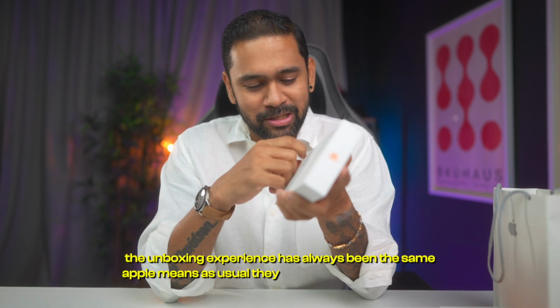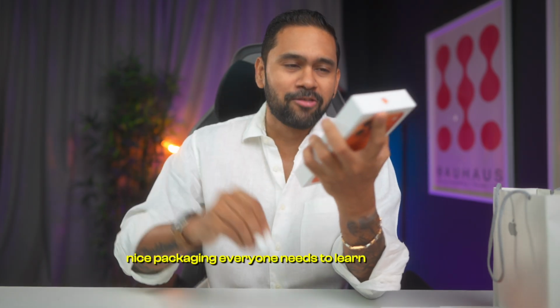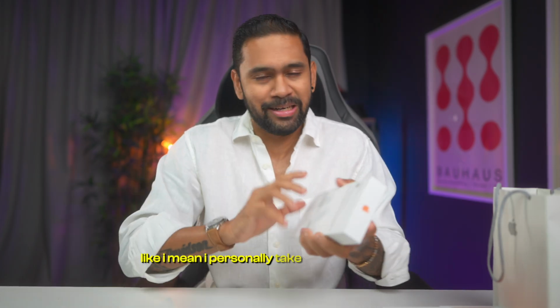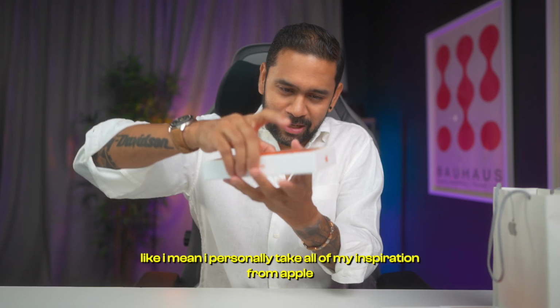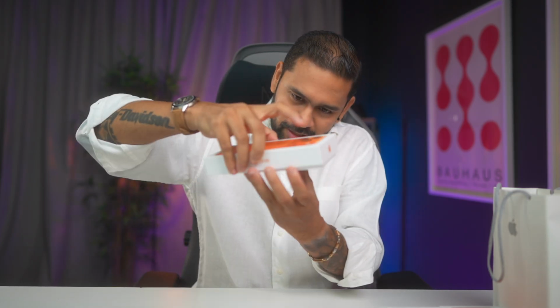Apple, as usual, they just make it so cute and so nice packaging. Everyone needs to learn from them whenever it comes to packaging and branding. I mean, I personally take all of my inspiration from Apple. All right, okay. So let's see. Khulja sim sim.